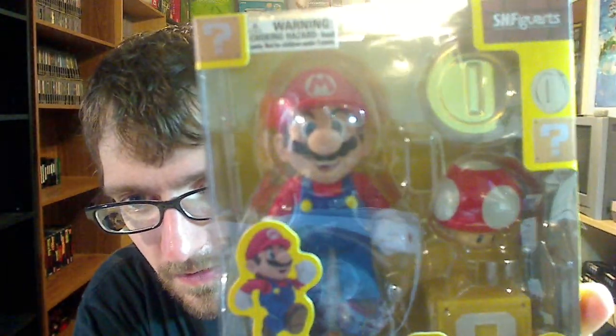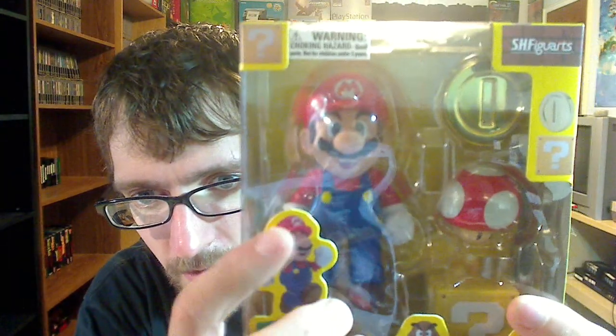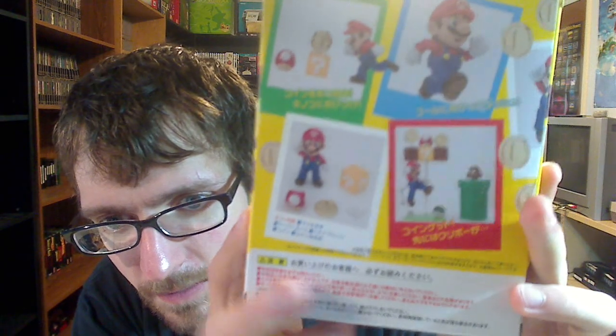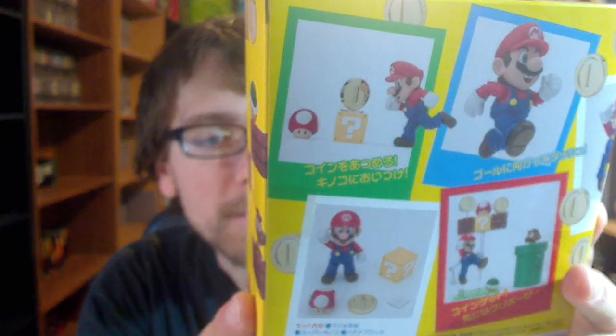Also picked up a Figure Arts toy. This is the Super Mario Brothers set. This is an articulated Mario. Also comes with a power-up mushroom, a coin, and a block. There's two other sets, one with a pipe, one with a Goomba, and you could create a diorama with them. So it's kind of cool. And it is a Japanese figure. You can see it's in Japanese. Bandai Figure Arts figures, they have them for Link and all kinds of Nintendo characters. These were just released.